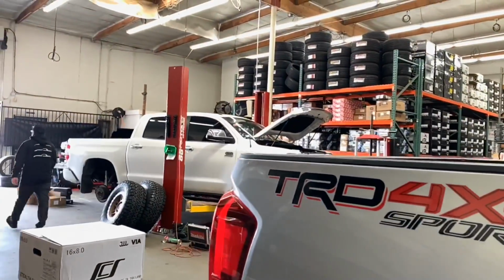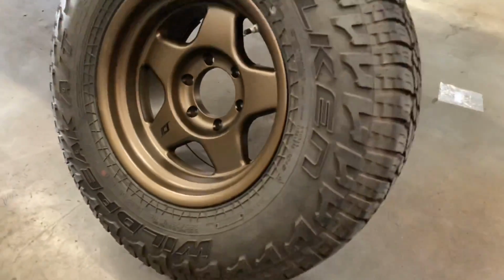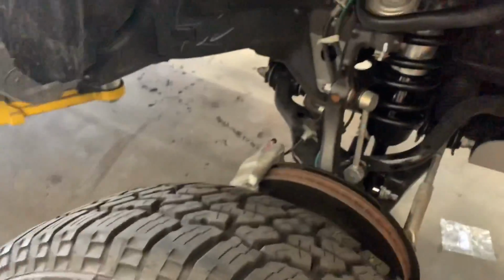This one right here is the third gen 4x4 TRD Sport that we're installing an Icon setup on. It's going with the 2.5 fronts, 2.0 rears, and our 88 Rotors house brand Adelief system.